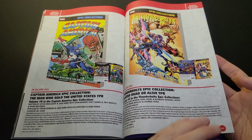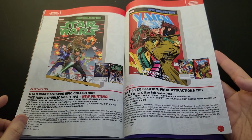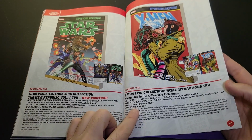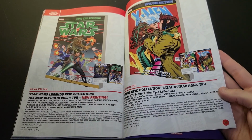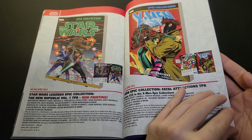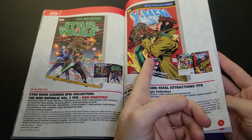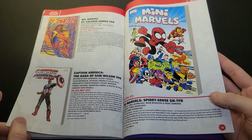Few epic collections. I need to go ahead and get the Captain America ones too, but I've read everything, so. I think I just got all of the floppy issues for this series. For the Fatal Attractions. No, that's the one with the hologram cover, so yeah, I've had those for a little bit. I don't know this issue in particular, though. It definitely is not in there because that cover is iconic and I know I don't have it.